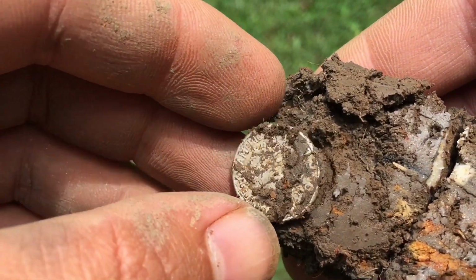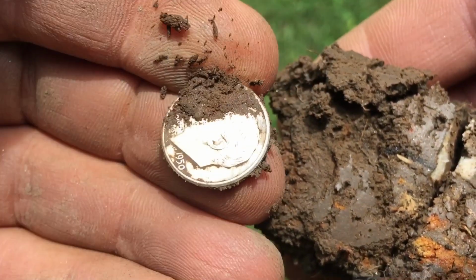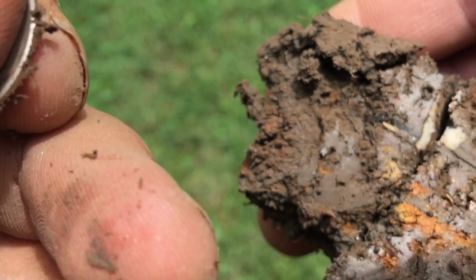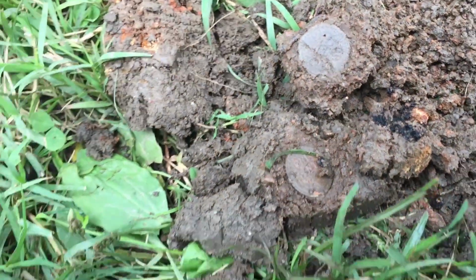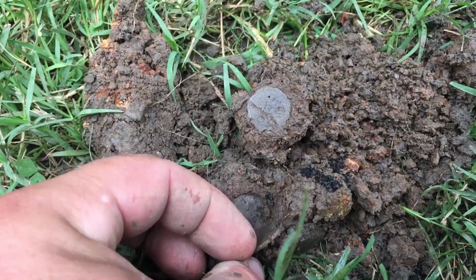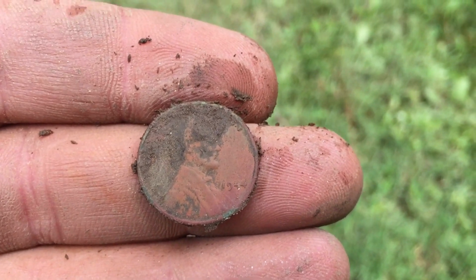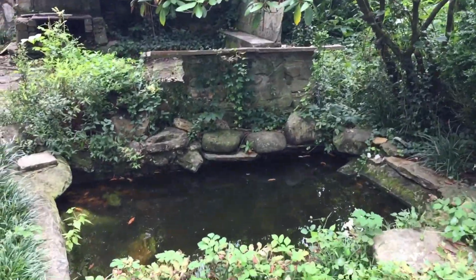Let's see what we got. Looks like a Rosie. $19.50. Very cool. Yep. Almost threw that one out of the hole. Alright, just a couple feet away. And there is the first wheat cent. Nice impression there too. 44. I gotta show you guys this because I just think it's beautiful. Check out what's tucked away in the corner of this yard.